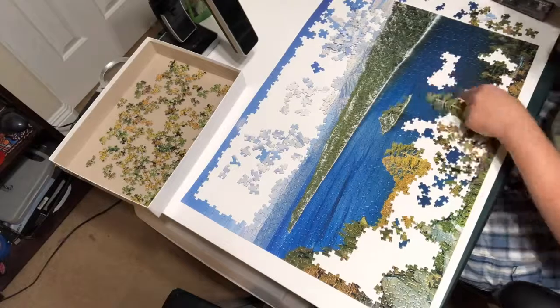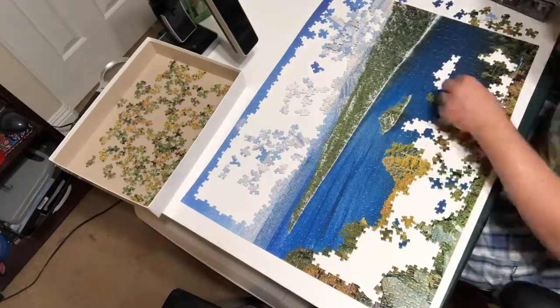Like the first half, once again, bottom half, second half would be the sky.